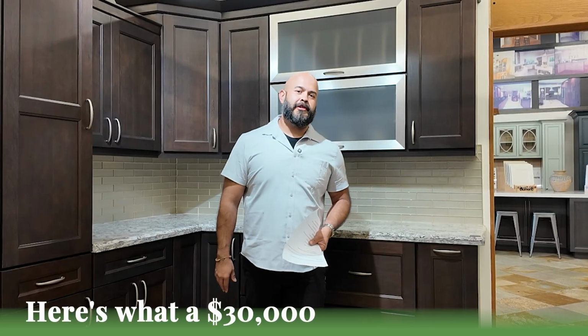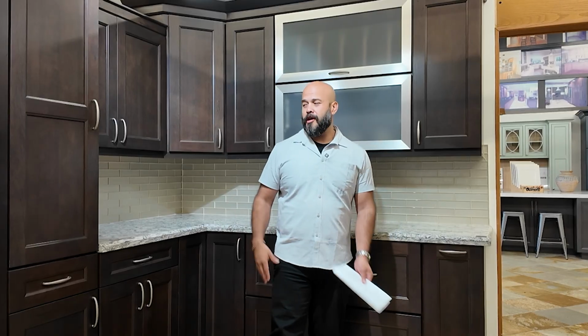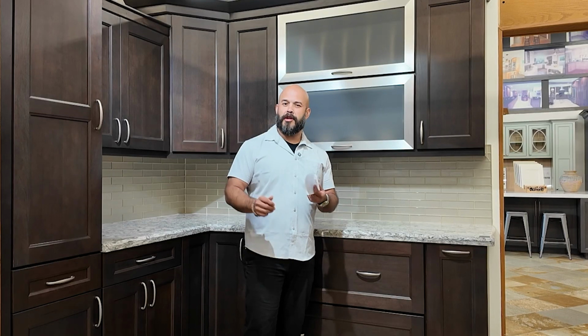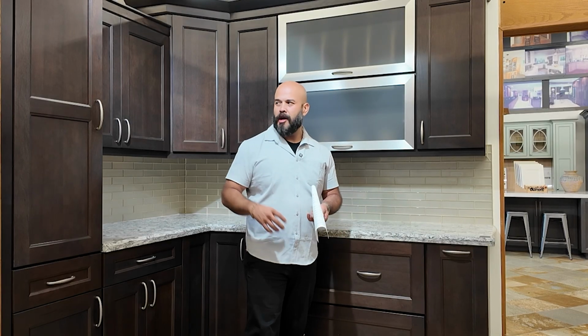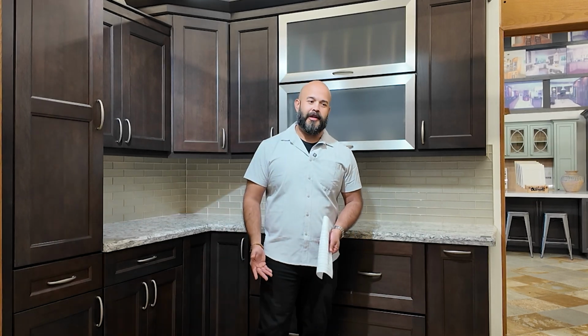Let's go into a $30,000 kitchen. What does a $30,000 kitchen get you? So a $30,000 kitchen, now we're getting into more of a solid wood. What we have behind me is a maple with a stain. A $30,000 kitchen will start getting you that kind of wood grain. You start going into a little bit of exotic wood. You do get a stain, but here's the cool part once you start jumping into the $30,000 kitchen.